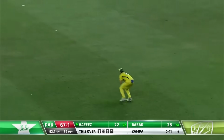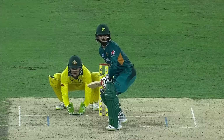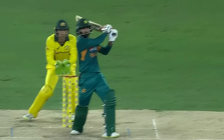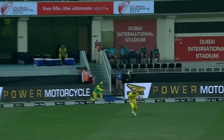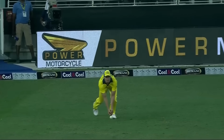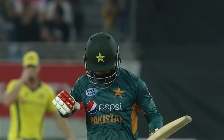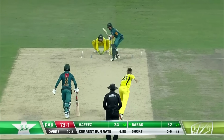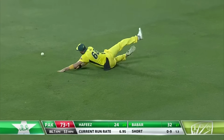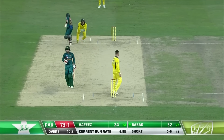Big shot. And he drops it. It's a difficult catch. Shortening the length, trying to get back. Yeah, time to really see it. Trying to steady himself. Low catch. Should have been taken. Oh, it's gone big. Has he gone far enough? Chance at long on, no. Good work from Ashton Agar in the deep.